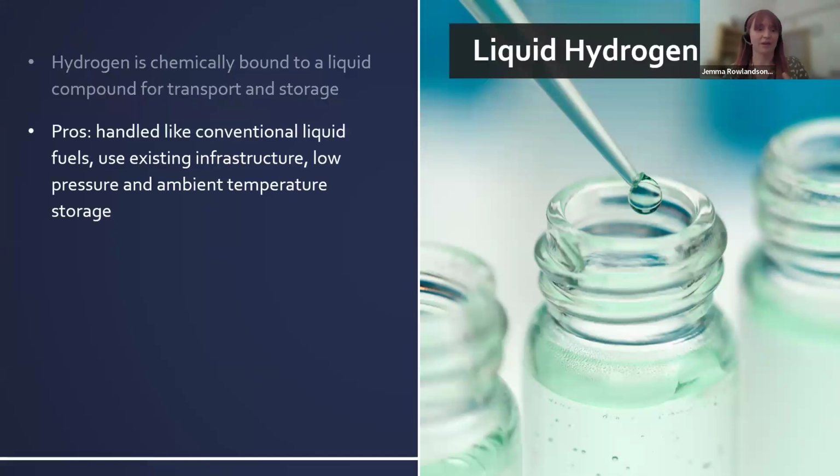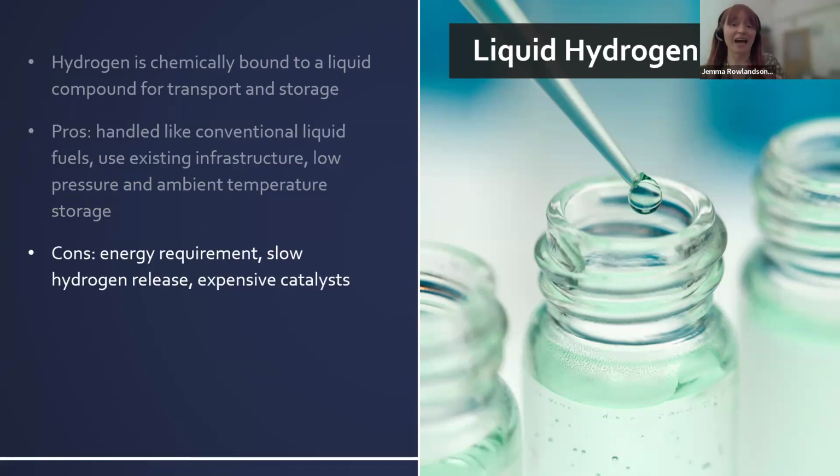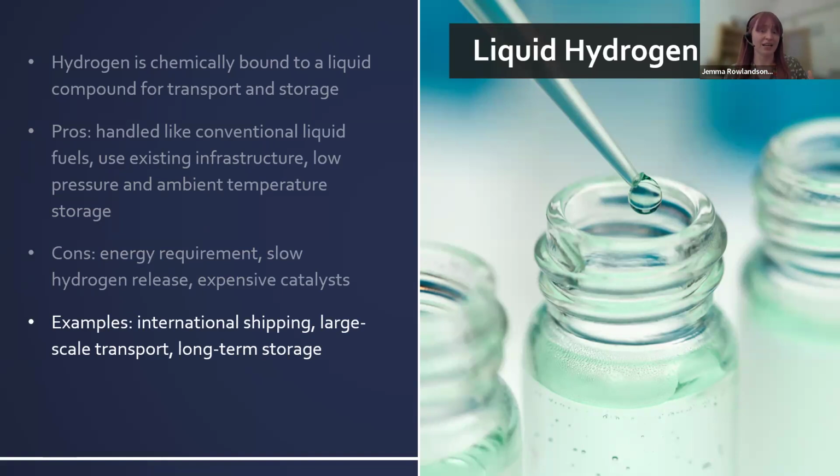In terms of pros, you can handle them like a conventional liquid fuel, which is a big pro. You can use your existing infrastructure. They've got low pressure and ambient temperature requirements, which is amazing. In terms of cons, they can require high temperatures in order to release the hydrogen. They can require expensive catalysts, and the reactions, both to store and release the hydrogen, can be quite slow. Examples they're looking at liquid hydrogen carriers for: international shipping is a big one, any kind of large-scale transport of hydrogen as well, in addition to some longer-term storage.